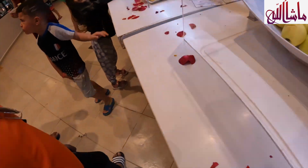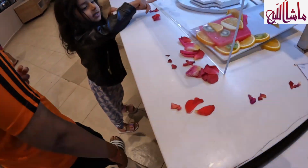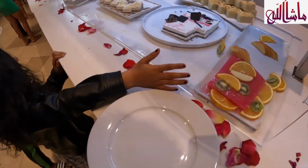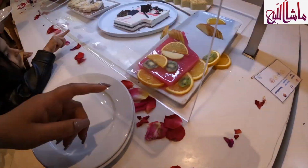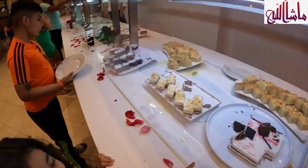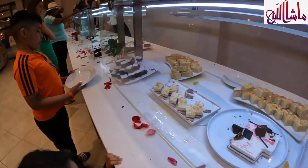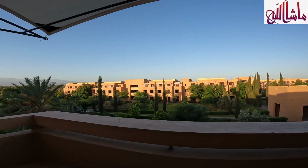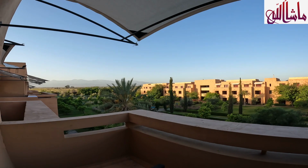And the only sauces you can get here are tomato sauce, mayonnaise, and a kind of chili paste. So us being from the UK and Asian Pakistani, we love a bit of spice. You don't really get that. It's very similar food to Turkey. This is us at lunchtime back at the dessert bar. So that's something to be mindful of if you want to bring your own sauces.